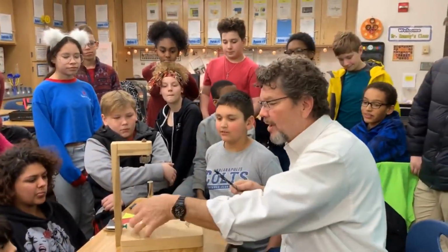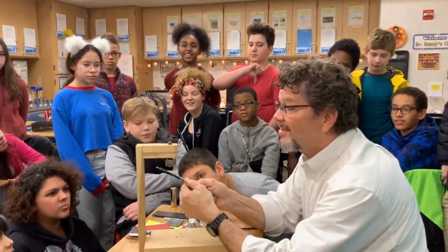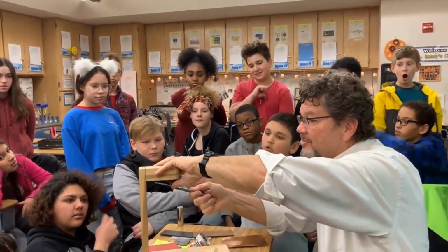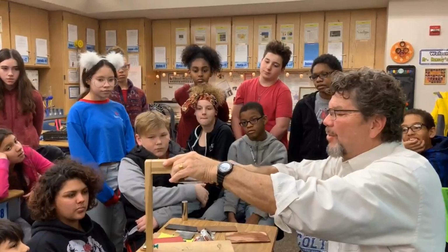In fact, this might even work. I don't even need to cut it. Maybe if I go like this, what do you think is going to happen? I don't think the other side's. Oh, it is. It's still going. Because it's the magnet. So what's the difference? The difference is it's not cutting it, it's interrupting it.